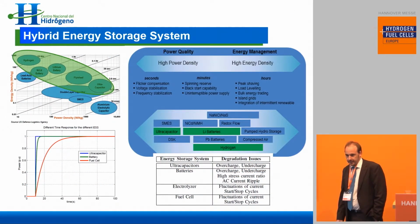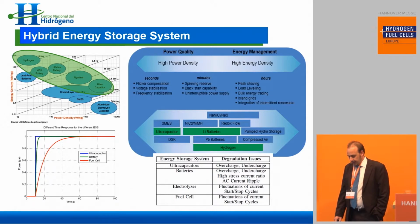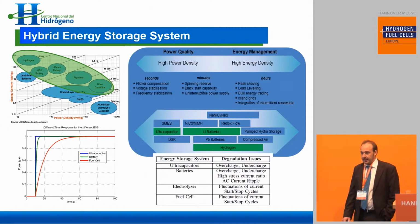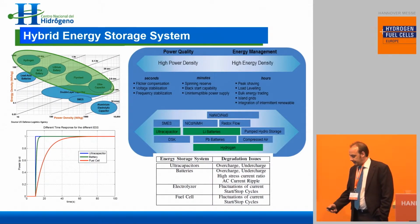Well, as concerns the microgrids laboratory, we have specific energy management system tools based on model predictive control and hybrid energy storage system. Our microgrids are based on 3 energy storage systems: ultracapacitor, batteries, and also hydrogen. With that, we get a high energy density, but also high power density in our whole energy storage system. And we have developed an advanced energy management system which minimizes the degradation issues in each component of the energy storage system.